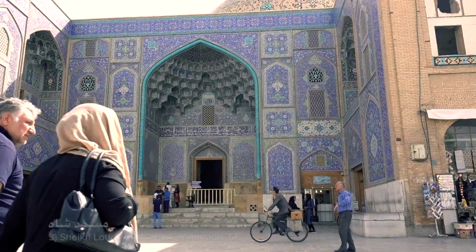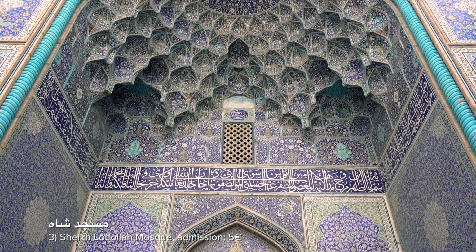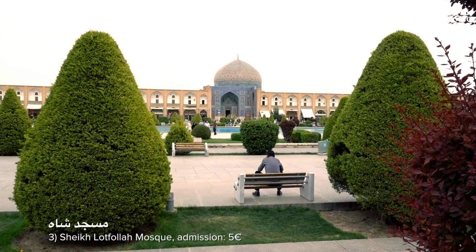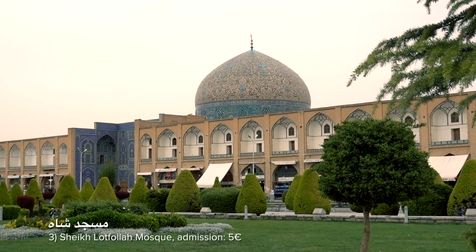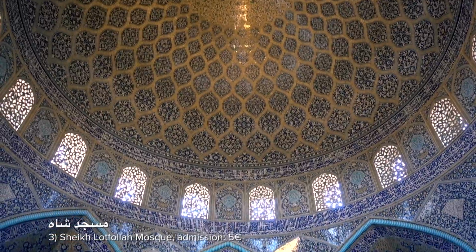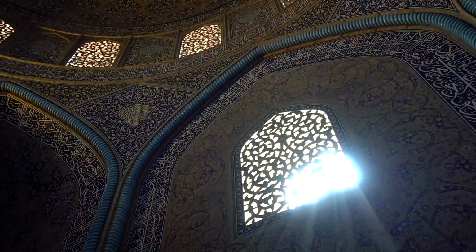Next spot, also on the square, is the Sheikh Lotfallah Mosque, which is famous for its tiles inside. The purpose of the Lotfallah Mosque was for it to be a private mosque of the royal court, unlike the Shah Mosque, which was meant for the public. For this reason, the mosque does not have any minarets and is of a smaller size. Centuries later, the doors were opened to the public, who could admire the exquisite tile work inside.